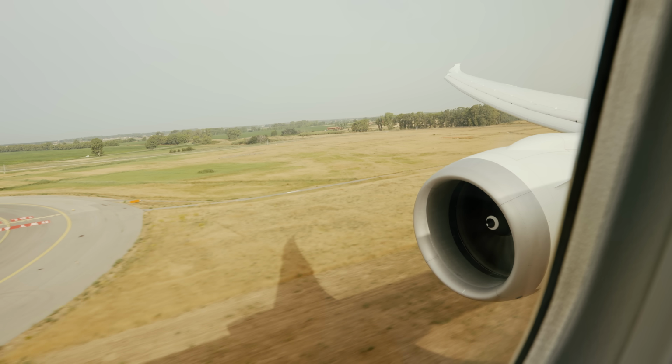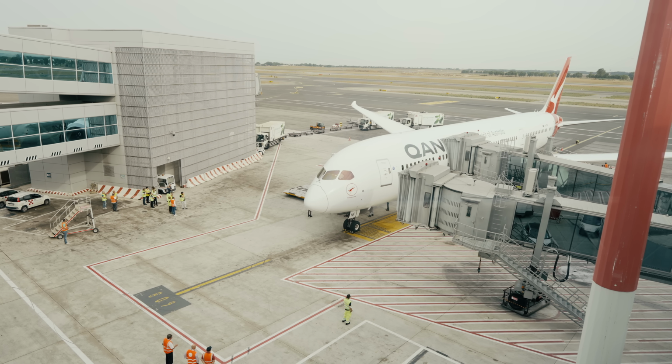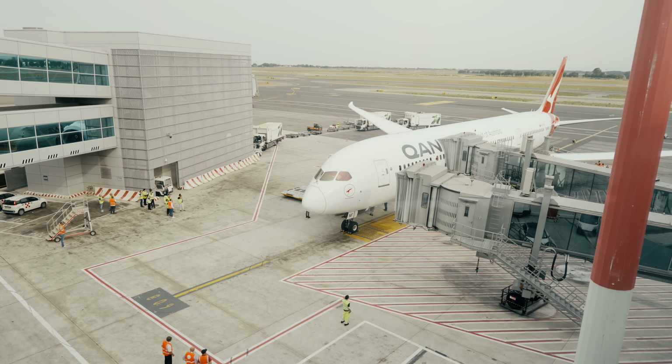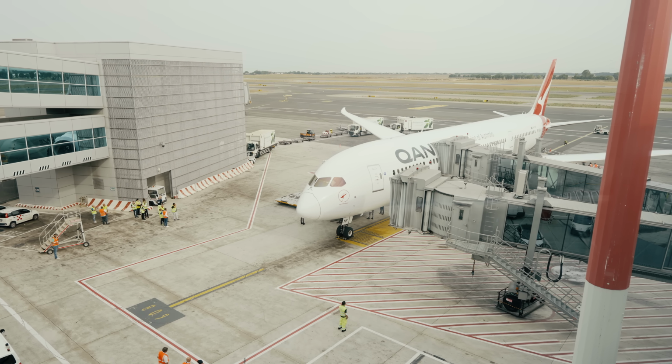Overall, I had an enjoyable flight, made possible by the fantastic Qantas crew. Although personally I like to break up a trip like this with stopovers, I can certainly see the appeal of leaving Australia at night to wake up in Europe the same day. And just like that, welcome to Rome. What a fantastic inaugural flight with Qantas on the Dreamliner.